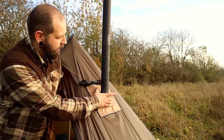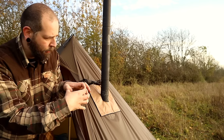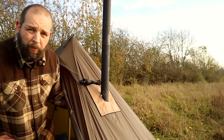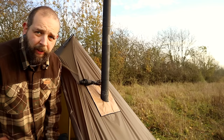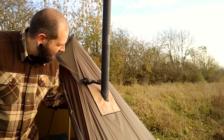I did bring my big one that I used on the shelter, the big silicone ceiling one, because obviously this has a little bit of a gap around it. Yes, it was raining last night. Not a lot came through here at all, this small gap around. And what did come around just went on top of the stove and immediately turned to steam. So it was no biggie at all.